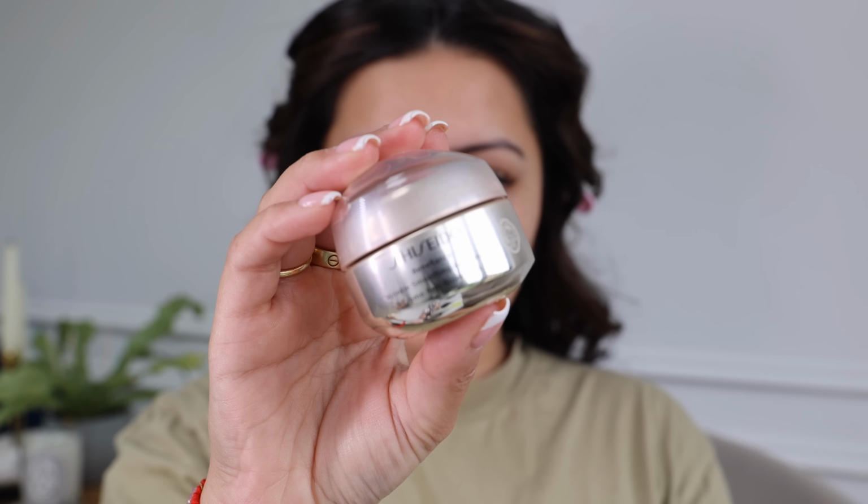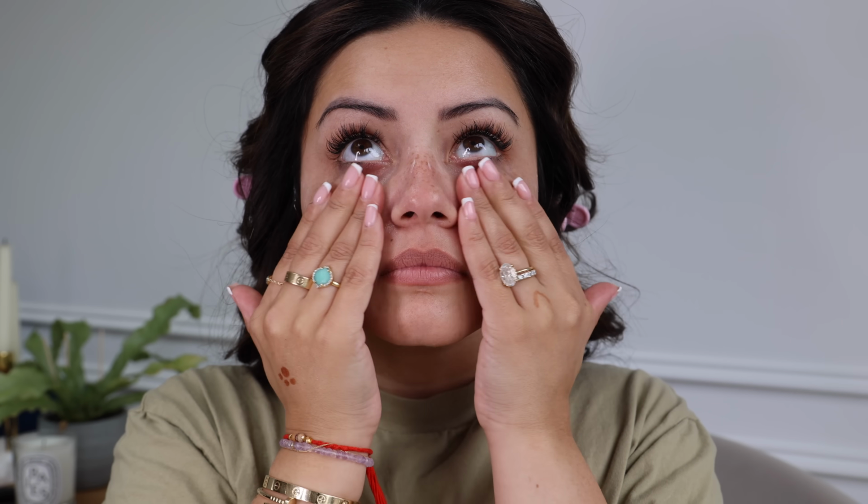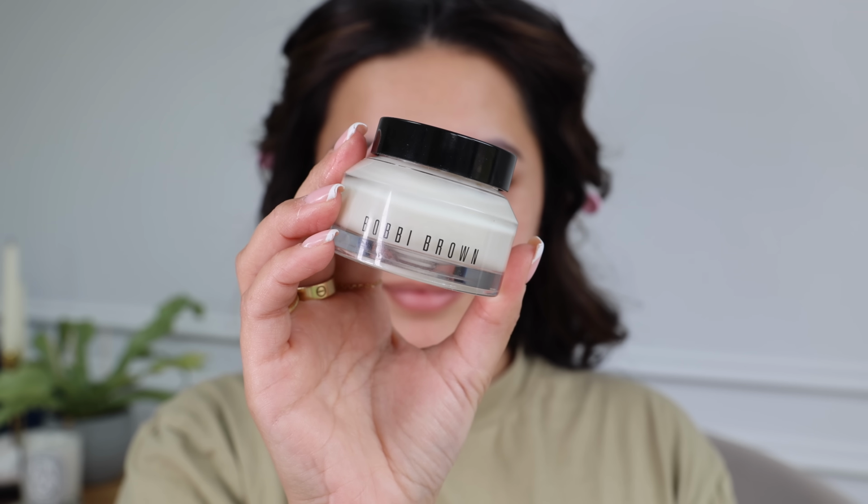But then next thing I'm putting on is my eye cream. This is the Shiseido Beneficence eye cream. I absolutely love this. I'm getting this on underneath my eyes. And then for moisturizer, I'm taking the Bobbi Brown face base. I absolutely love this as well. I've used this for so many years. I feel like whenever I use this, it's like I've gone back in time, like 5 years ago on YouTube, but I'm getting this on to my face.